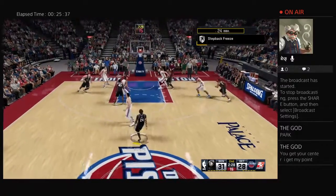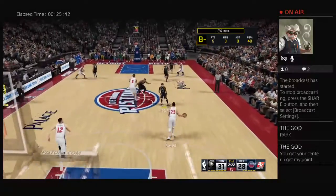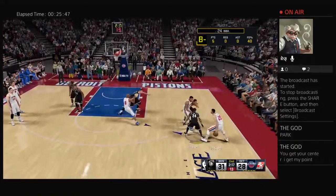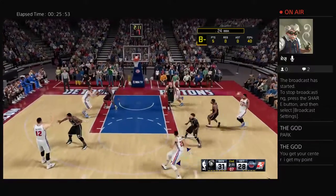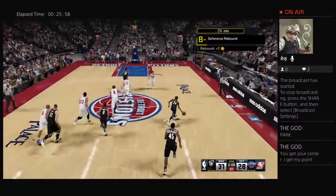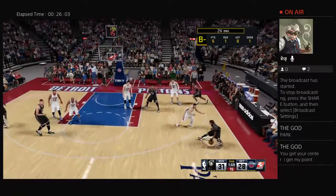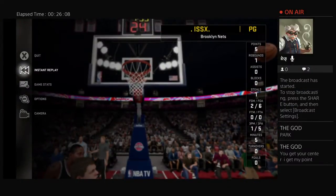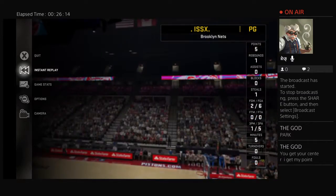Lopez sets a screen. Clutch. And again, no good by Brooklyn. Pistons trail by 3. Rivers with it, now defended by Clutch. Now here's Rivers. He's covered closely. Here's Mozgov. Detroit, no good that time either. Brooklyn's gone 2 for 5 from three-point land since the end of the first. Here's Clutch. No good on the triple.